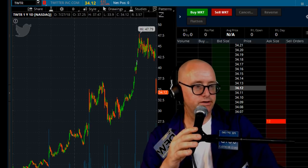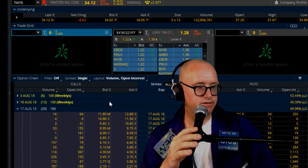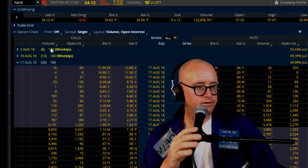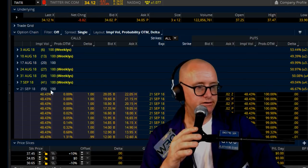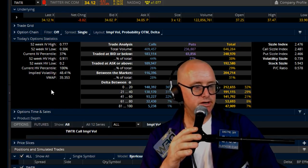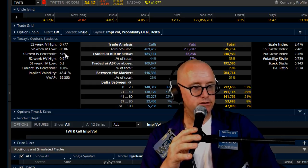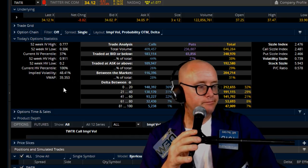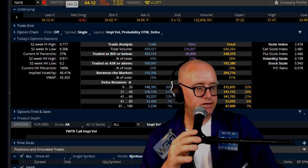And let's take a look at option volatility. I'm going to switch my chart back to implied vol. Or we can go to analyze here, and we can look at these stats. Okay, so current percentile, 37th percentile. Current historical vol percentile, 100. That's because of the rip. So options volatility has come in after earnings.